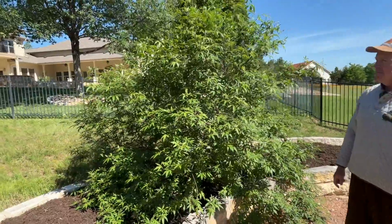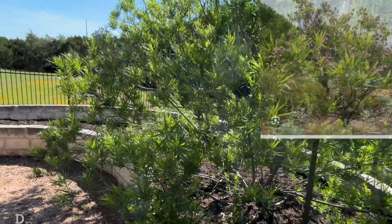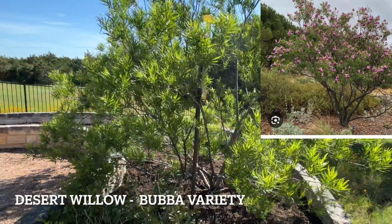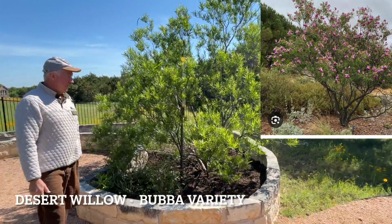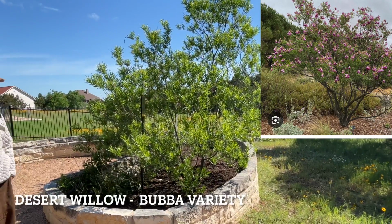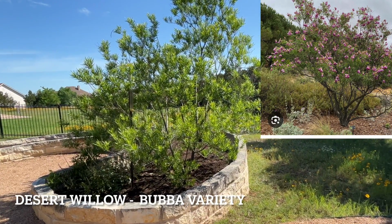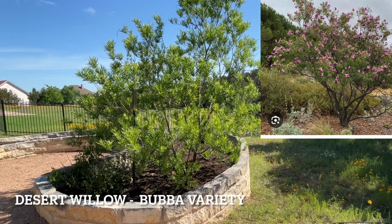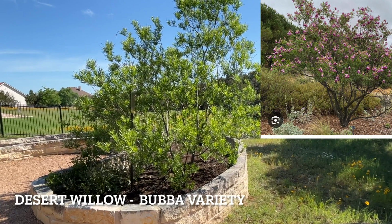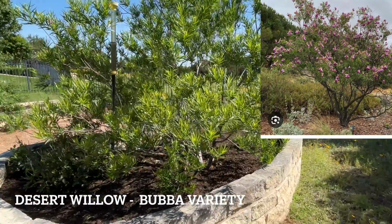All right, and then while we're here, let's talk about this beauty, which is another great option for our area. What is this? This is a desert willow, and I was trying to remember the variation of it. I think it's called a Bubba's desert willow. I don't know why they call it a Bubba's, but it's just easy to grow.